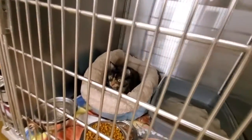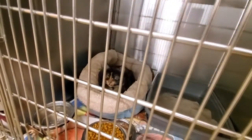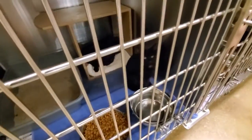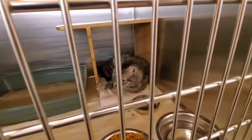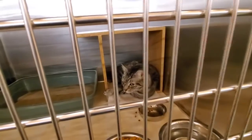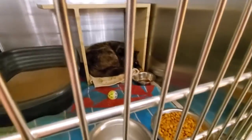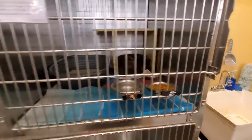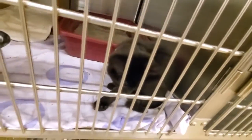We got a sleeping kitty here. Look at this one, look at his eyes. Hello, kitty, kitty, kitty, kitty, hello. Couple of black ones in here. Ooh, a gray striped kitty. Hello, kitty. And here's one more snoozing kitty. I won't bother you. Sweet dreams. Oh, we almost missed this one. Hello. Kitty, kitty, kitty.